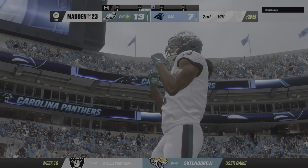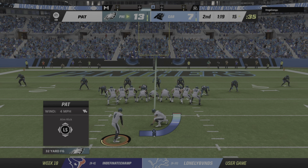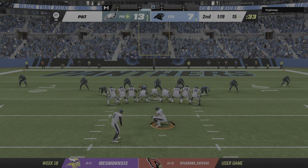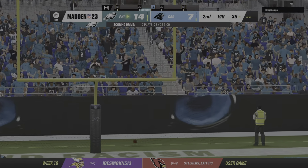Derrick Henry. Career touchdown number 136, tying it with Marshall Faulk for 7th on the all-time list. And the Eagles have taken the lead. Elliott good on the extra point, and that makes the score 14-7.